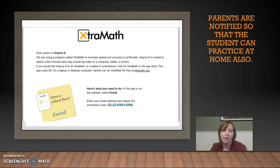The parents can be involved in the practice. I would recommend printing off these letters at the beginning of the school year to put into the open house packet that you put together for your parents. The parents would get a specific code only to see their student's account and to only follow their students. So the privacy is valued on extramath.org.